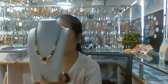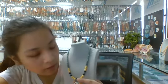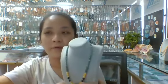And this necklace is also 16 inches long. You can see the black beads are bright and polished, really excellent. Also this necklace is suitable for men or women. You can buy it as a gift for your husband, wife, boyfriend or girlfriend, as a birthday gift, graduation gift, or anniversary gift. I believe they will be satisfied with this.